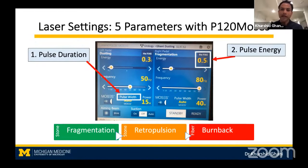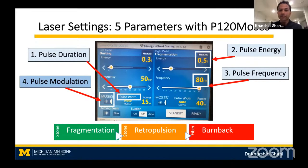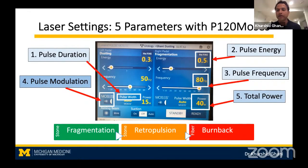We can get to select our pulse energy and our pulse frequency. With this, you can use pulse modulation with the MOSES technology, which I'll speak about in a little more detail later. An important factor is to always know what the total power is, because high power lasers have arrived, allowing us to pulverize the stone much more quickly. But it's also important to know that total power, because there are some safety aspects around high power, especially around heat generation. And all of these parameters work together to cause fragmentation, reduce retropulsion, and also reduce fiber burnback.